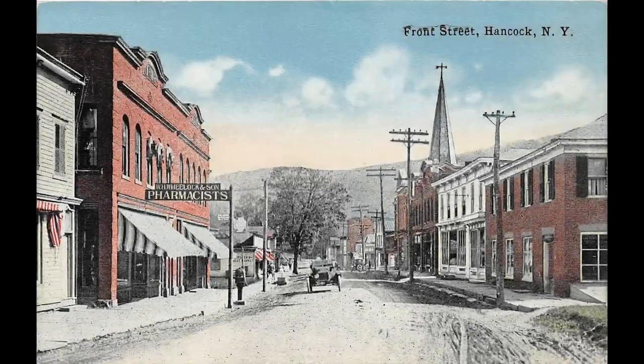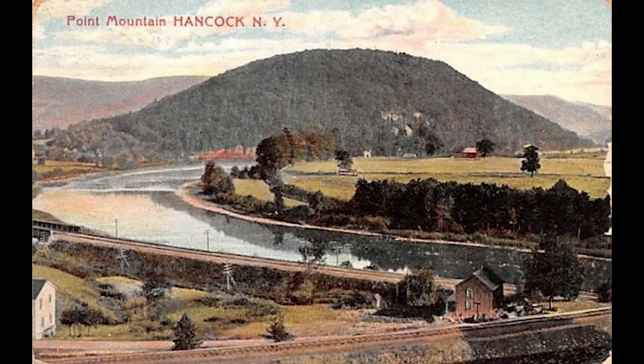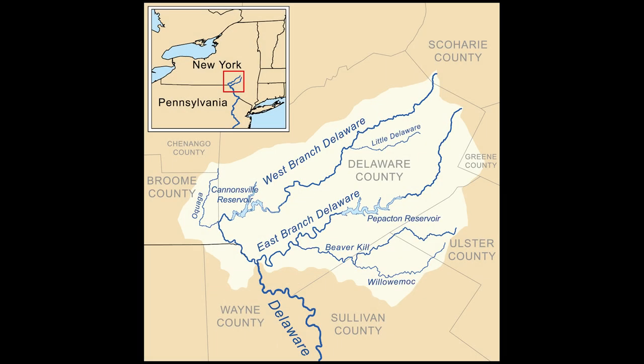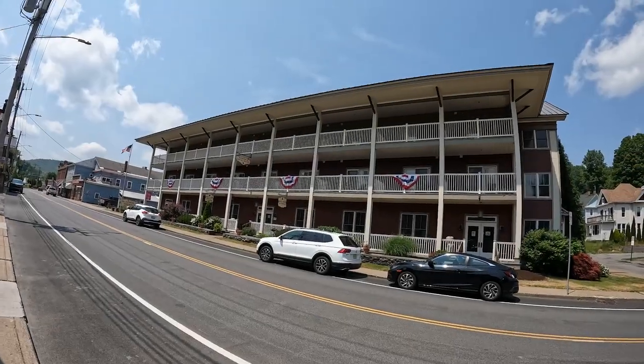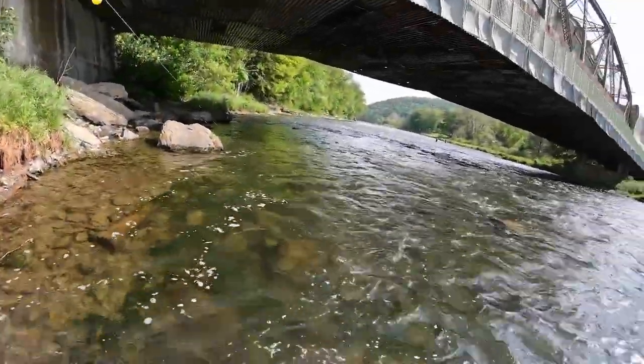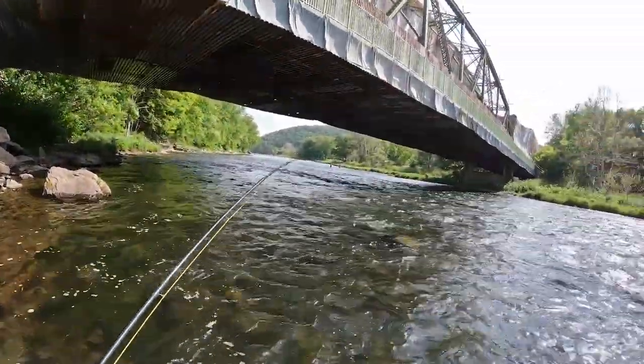While in town, we'll briefly highlight some of Hancock's rich historical past, gaining prominence via the introduction of railroads to the area as well as extractive industries like timber and stone quarrying, not to mention a close connection with Major League Baseball. Hancock has also been long known as a recreational mecca for fishermen and other outdoor pursuits, with numerous hotels and restaurants catering to visitors. So, please join me today as we fish, explore, and embrace our very next trout town in Hancock, New York.